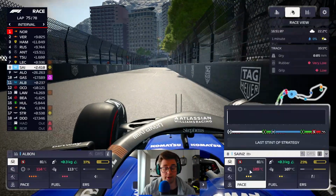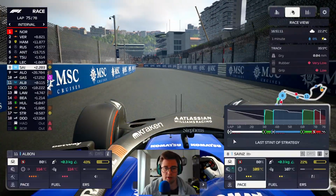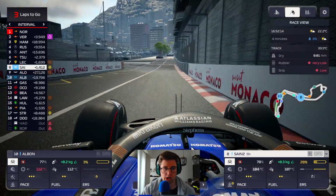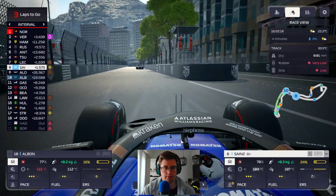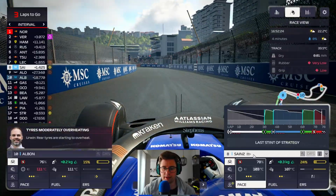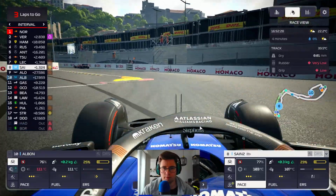So let's cool the tires. And then maybe try attack on the penultimate lap or the last lap. All right, Leclerc now dropping into the clutches of Carlos Sainz. We're only 1.5 seconds behind him. And then we're actually not too far behind Yuki Tsunoda. So maybe with 2 laps of pushing at the end here, we might be able to pull off something here.